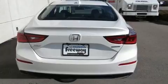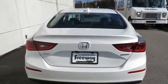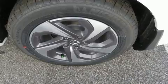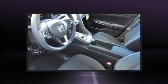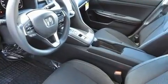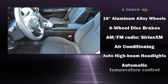Top features include a split folding rear seat, variably intermittent wipers, fully automatic headlights, heated door mirrors, lane departure warning, and air conditioning. Audio features include an AM/FM radio and 8 speakers, enhancing the audio experience throughout the interior.